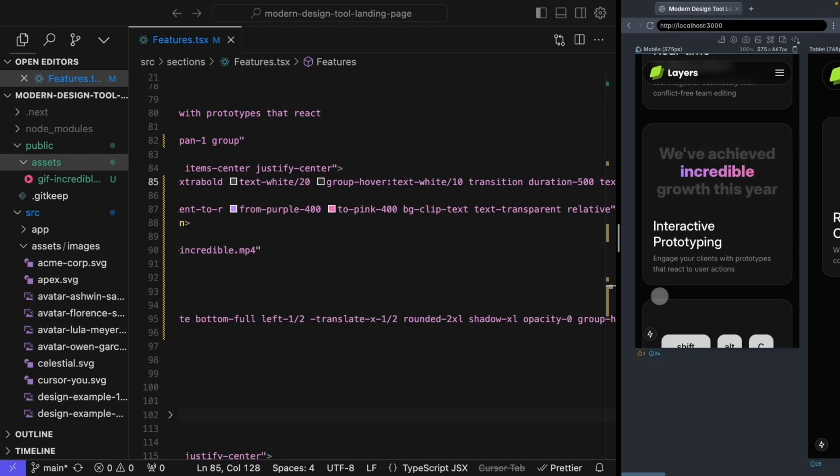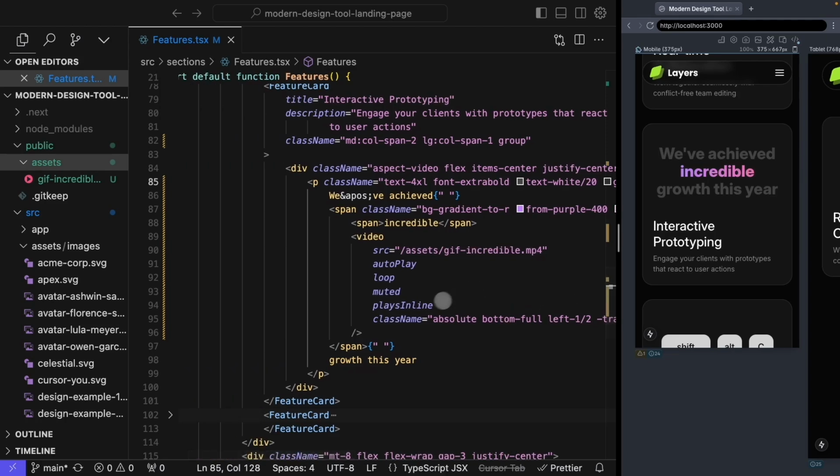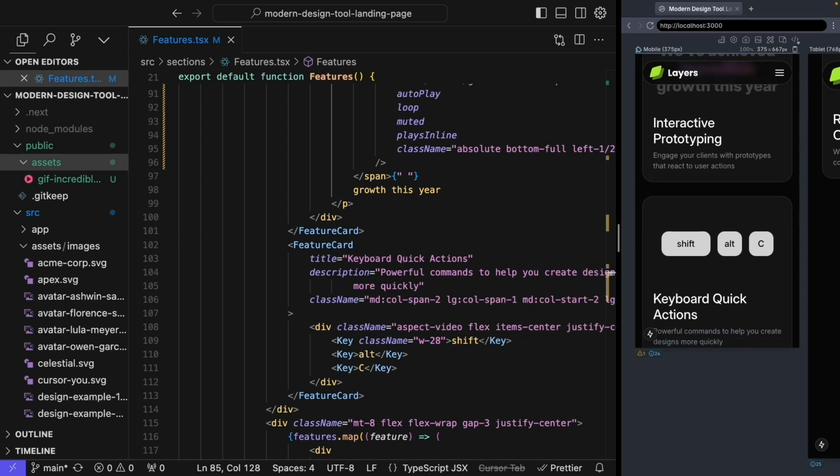And I really like that. I think that looks really nice. So I'm happy with that effect. Now that we've completed that micro interaction, let's move on to our third feature card and see what we're going to do with these keys to make them look like they're being pressed.